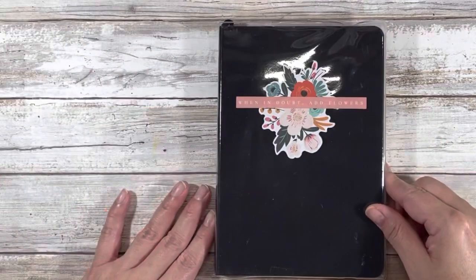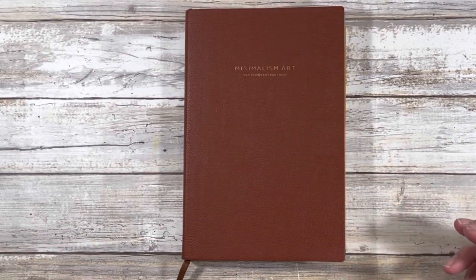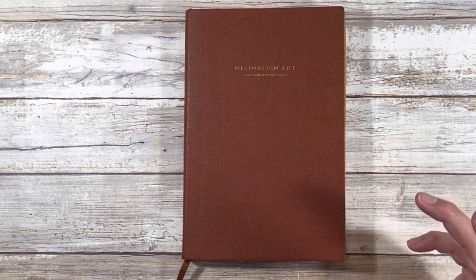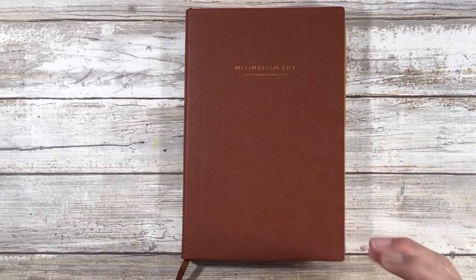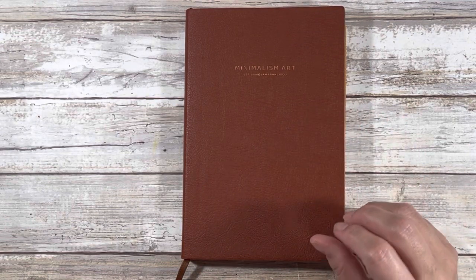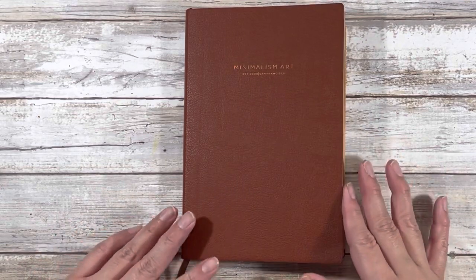This is my Storybook Journal, and this is an A5 Arch and Olive craft notebook. This is another A5. You might notice a theme. That is my preferred size. This is a Minimalist Art Journal that I picked up from Amazon. Next to the Exceed journals, these are probably the most economical, at least it was when I purchased it. I think this was like $9.99. The GSM on the paper is slightly lower than some of the others. This is 120, but I have not found any problem with that.